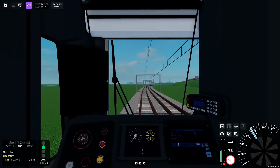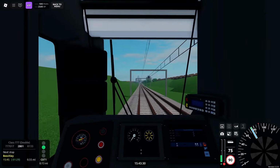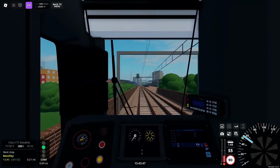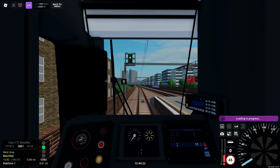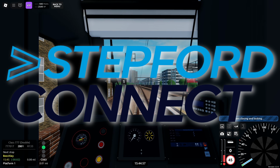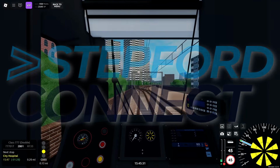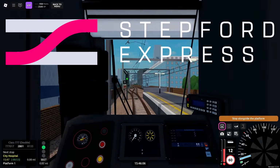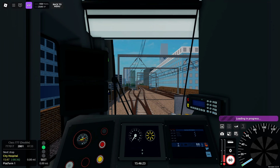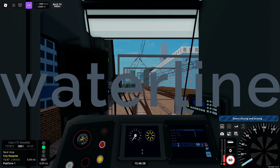Just so you know, the scores were worked out by first place getting 5 points, second place receiving 4 points, and so on. So the final scores are in. In the first place we have Stepford Connect, taking the rest of the podium in joint second are Express and Metro. In fourth place we have Airlink, which means in last place is Waterline.